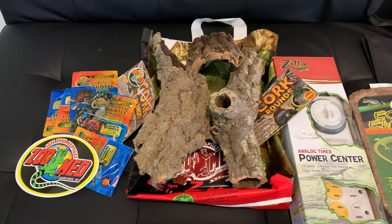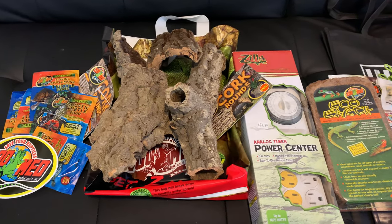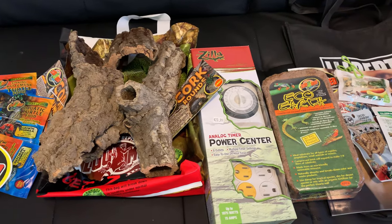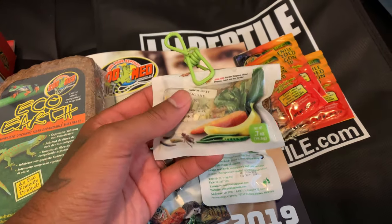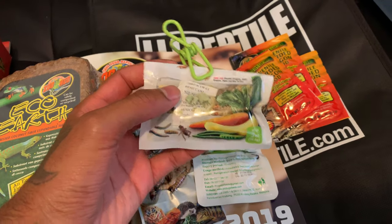So here's a look at some of the stuff we picked up at the expo, and some of the freebies they were handing out, like these reptile munchies from Zillow, which Diego absolutely loves. I'll definitely need to find a bigger supply of these.